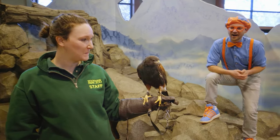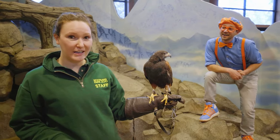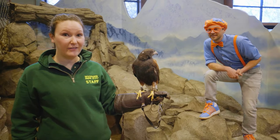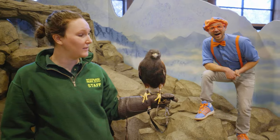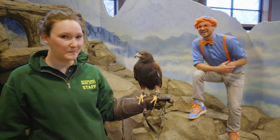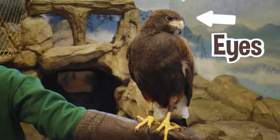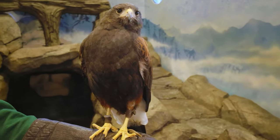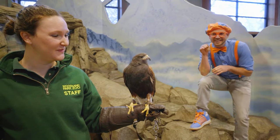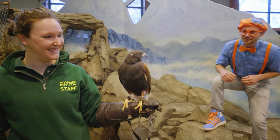Oh, wow. Do they live together or alone? Harris's hawks are very special because they live in family groups with other hawks. Most birds of prey live by themselves. And I like Cisco's eyes. What's unique about them? Harris's hawks and other birds of prey have really great eyesight. That is so cool. And I like its beak. Look at it, it looks so sharp. Can I take a closer look at it?